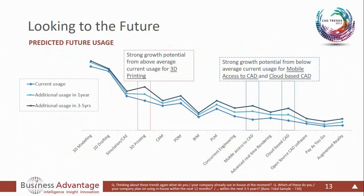So we now move to looking to the future. And on this particular graph, we wanted to look or understand the anticipated future usage for each of these CAD trends, technologies, or services. And on this chart, we've plotted the current usage of each of the CAD trends as a baseline, the anticipated additional usage in the next 12 months, and finally, the anticipated additional usage in the next 3 to 5 years.